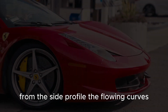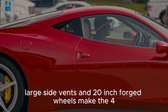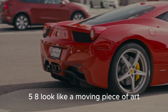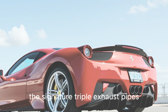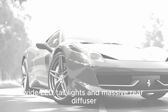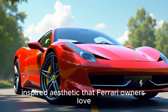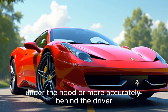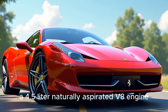From the side profile, the flowing curves, large side vents, and 20-inch forged wheels make the 458 look like a moving piece of art even when standing still. And at the rear, the signature triple exhaust pipes, wide LED taillights, and massive rear diffuser complete the race-inspired aesthetic that Ferrari owners love.